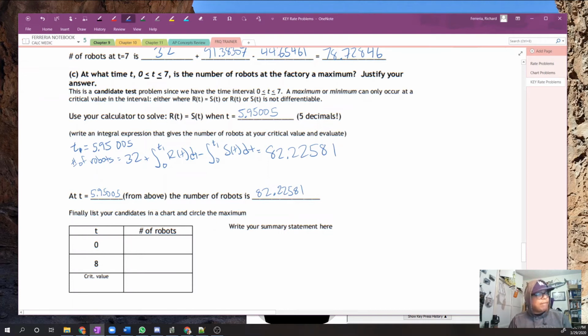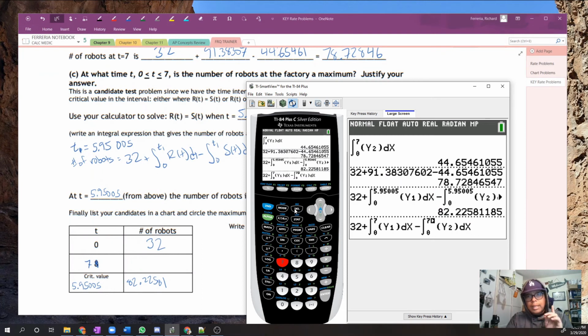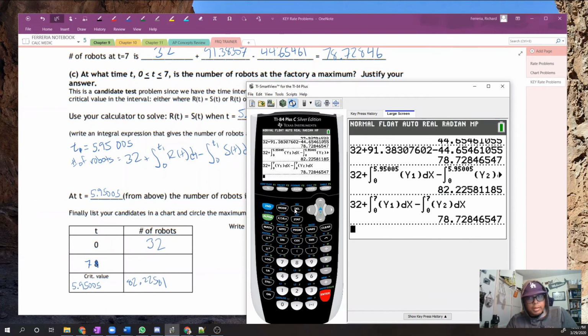Also, you're going to have to figure out how many robots are at t equals 0 and t equals 7, those 2 points being the endpoints of the interval. So I'm pretty sure that at t equals 0, there are 32 robots. At t equals 5.95005, there are 82.22581 robots. And then we're going to go ahead and calculate at t equals 7. That should be a 7, folks. So at t equals 7, we get 78.728 robots.